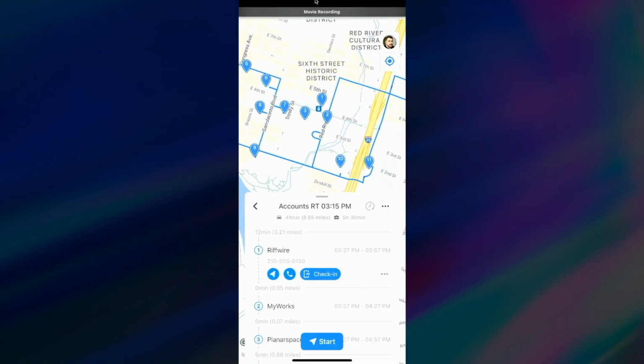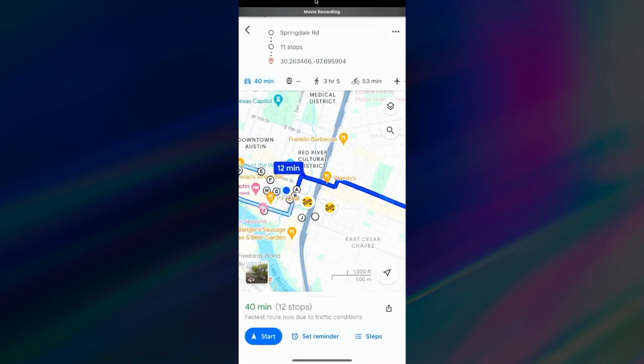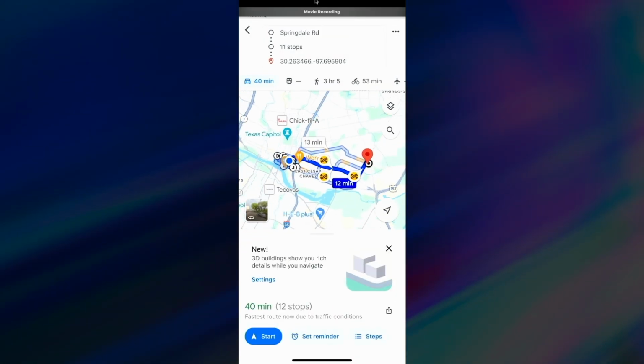I can bring that route up on my phone. So once I get in my car and I'm ready to go, I can just bring up my routes. I can click start, and it's going to bring me directly to Google Maps and start navigating me to all of those locations as I go from each stop.